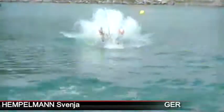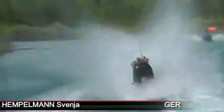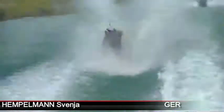Okay, Svenja Hempelmann coming up backwards. Deep water start to 2 feet. And she is up, skiing out to the left side of the wake, setting up in the curl here. Let's see what Svenja. Oh, there's a 1 foot, reverse 1 foot, a hop, loading up, nice back toe hold, release. Good control there for Svenja.